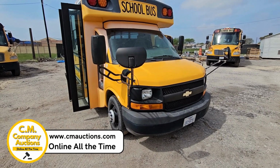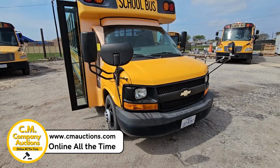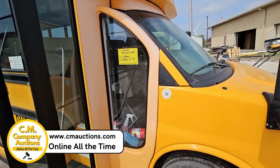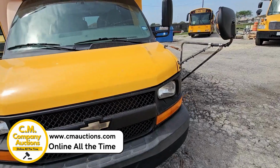Hey guys, check out this Collins bus over here in Portland, Texas. You're going to pick it up. It's a Portland Independent School District, but you're going to pick it up in Gregory, Texas. It is a 2014, 50,000 miles. It is a Duramax diesel, rigged up, ready to go.